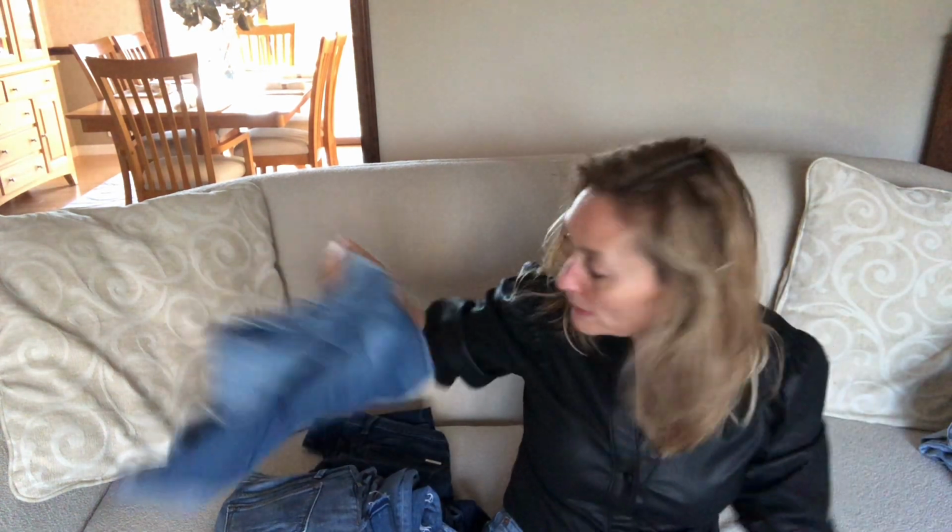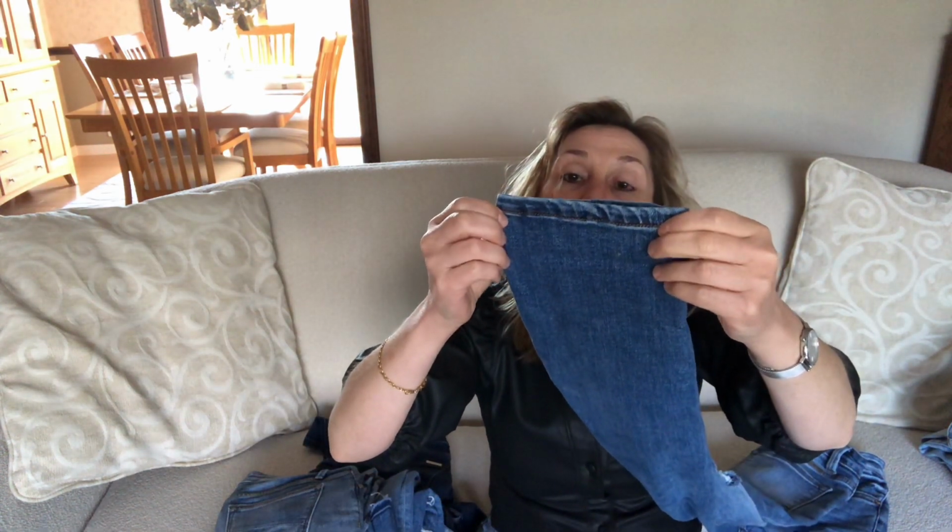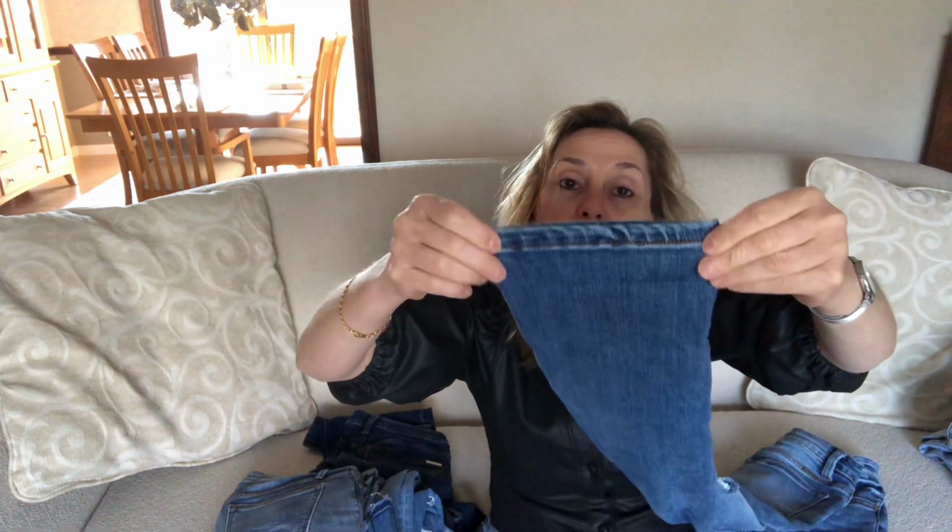Next up, let's see, which ones are these? Okay, these are a recent Stitch Fix purchase. They're button fly by Kancan, okay? These are considered skinny, but they're not. I think it's what some YouTubers call a modern skinny. So it's not like a really skinny leg, but it's not like a skin tight leg either.